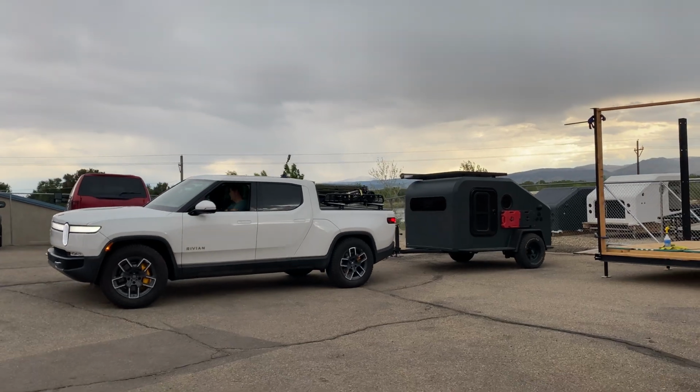I want to thank Zach and Tommy here at Campworks for showing me the trailer, letting me pull it around the block. We'll get it out on the trails and test it out properly soon. Thank you so much for having me out here. It's been really cool. It's a great product. I'm really excited to try it out.